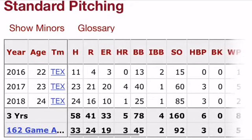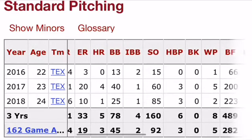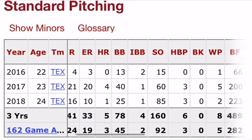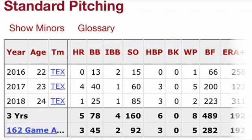Only allowed 24 hits, 16 runs. Here's the thing, 16 runs, but only 10 of them were earned. So that means, for the 16 runs, 10 of them being earned, he probably inherited runs from another pitcher giving up base runners. Only allowed 1 home run, which is something I think you want to limit in games like that.